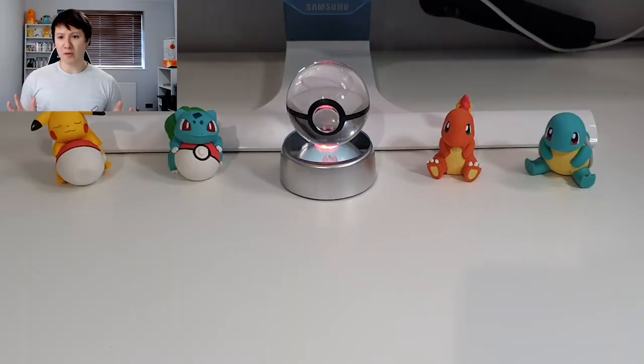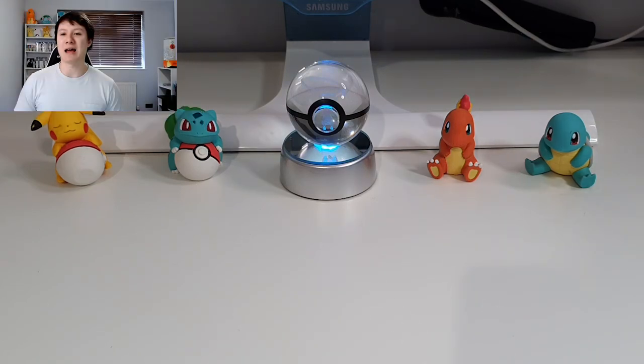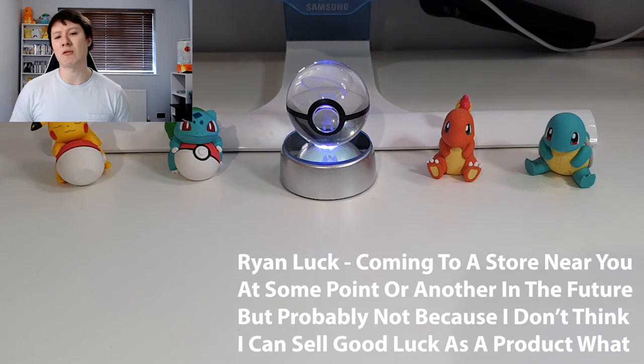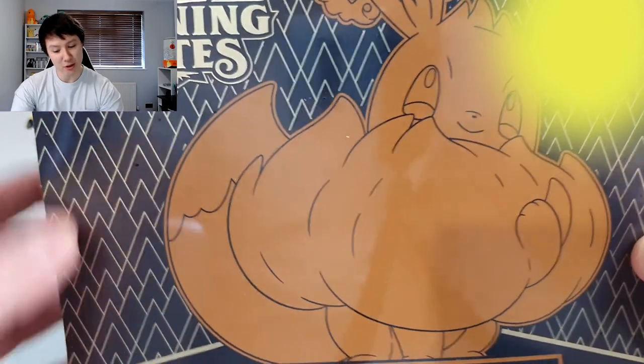Alright guys, after months of patience and searching and sadness and tears and a little bit of that Ryan luck, we have managed to find the one and only Shining Fates Elite Trainer Box.